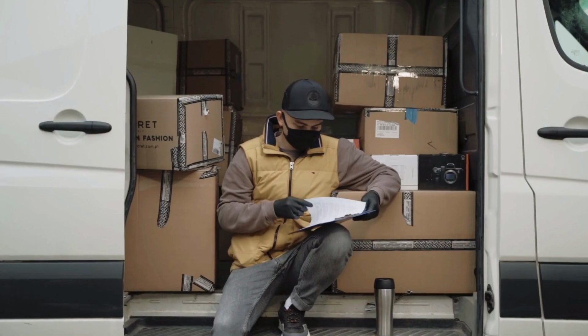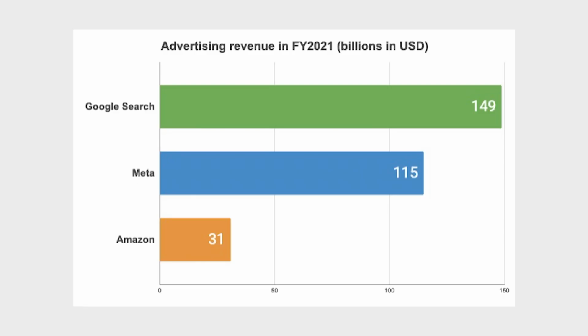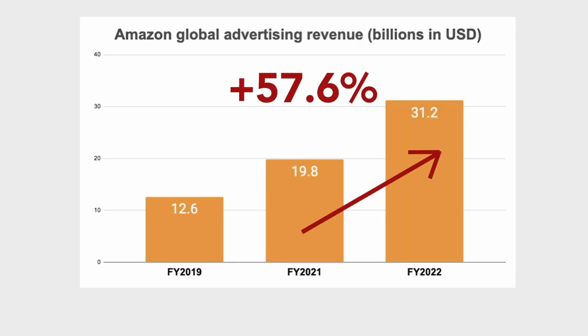This highlights Amazon's pricing power as they are able to charge higher prices for their Prime services. And Amazon also continues to invest heavily in AWS, which has generated $17.78 billion, which represents a 40% growth year on year. Their advertising revenue has also increased to top 3 worldwide in 2021, behind Google and Meta at $31 billion, which is a 57% growth since the previous year.